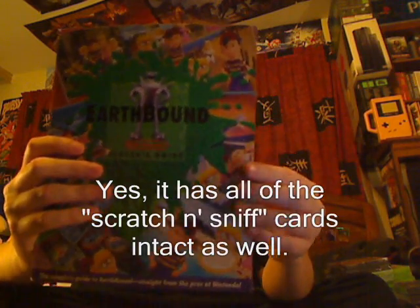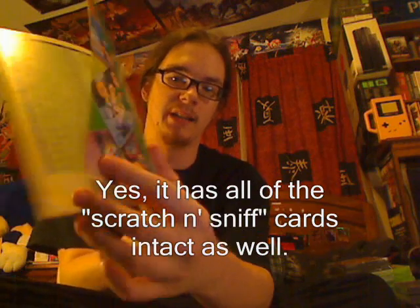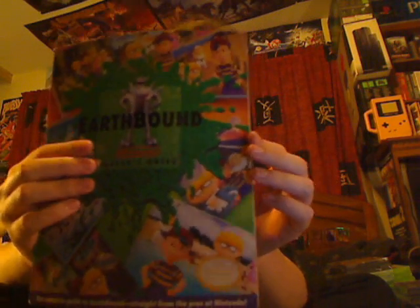There's very few flaws, maybe just a little bend in a corner here, but the guide itself is really in great condition. And this is one of the best strategy guides I've ever read. It's very funny. They use real-life pictures, like real photographs, in the strategy guide, and all the enemies are like little claymation figures and everything. It's really cool. It's a really funny, well put together strategy guide.